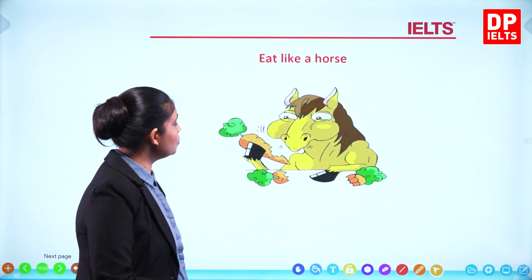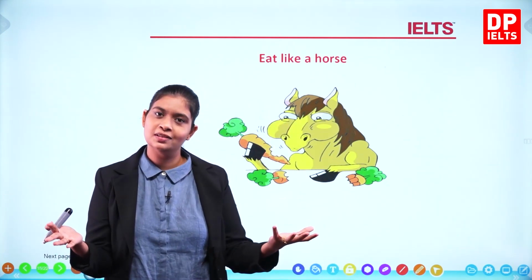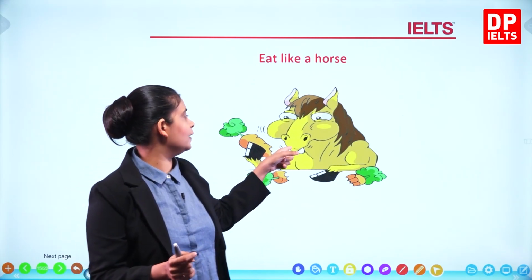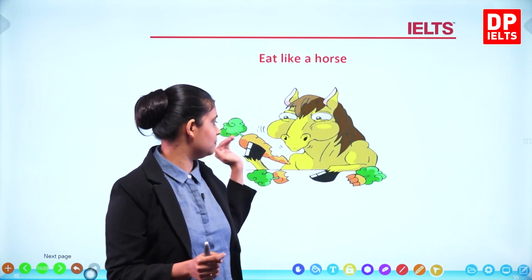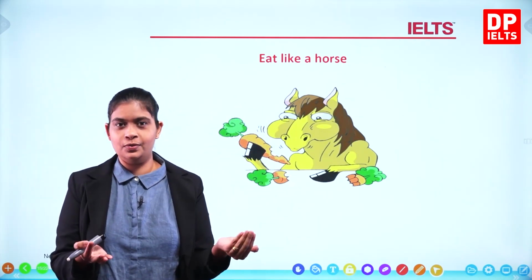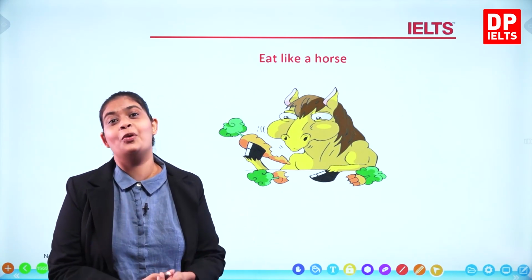Eat like a horse, right? It means that you eat a lot, okay? And it doesn't mean the way that the horse is literally eating, but it means that you're eating and eating and eating. You eat a lot. So if you tell someone, oh, you're eating like a horse, it means that you're eating a lot. Okay?